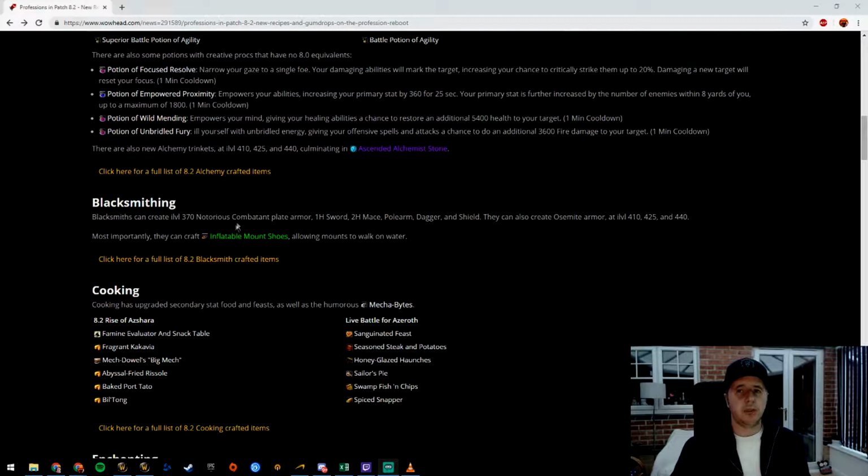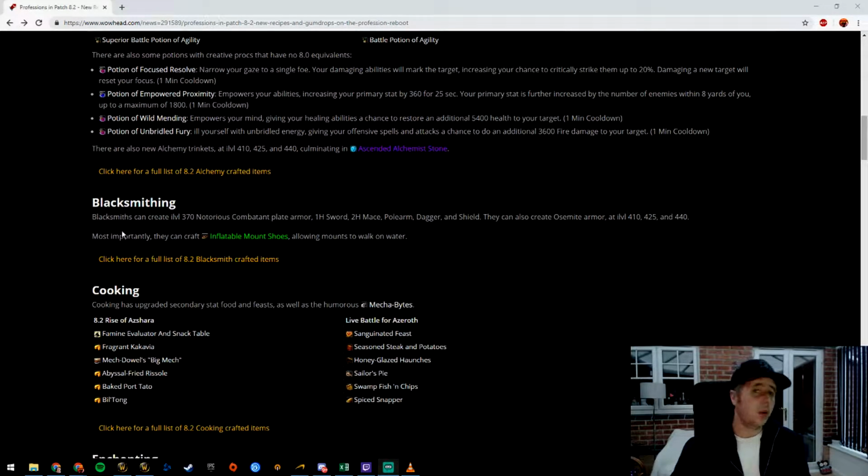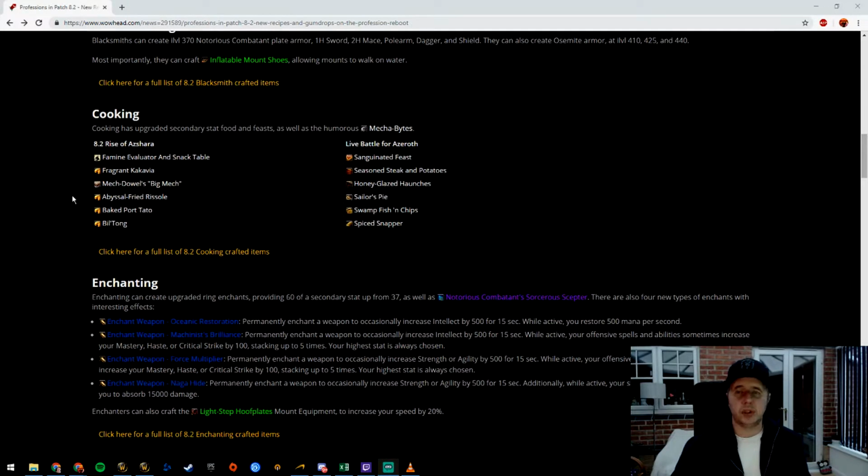Most importantly, like Gumdrops points out, there's going to be the inflatable mount shoes. They will fly off the shelf because everyone will want to continue walking on water, but with their own mount of choice, which is the whole reason it's being brought out. There's going to be some changes to cooking. I'm going to brush over the cooking side of things. It's nothing huge at the moment.